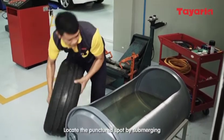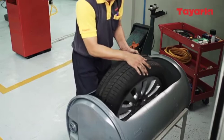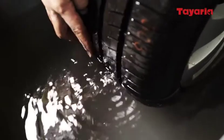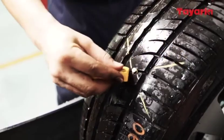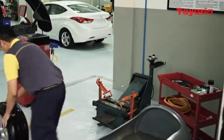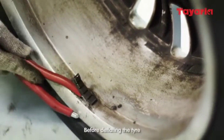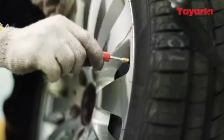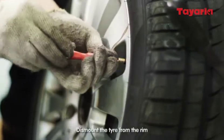Locate the punctured spot by submerging the tire into a water tank. Mark the punctured spot. Remove the existing inner and outer balancing weights before deflating the tire. Dismount the tire from the rim.